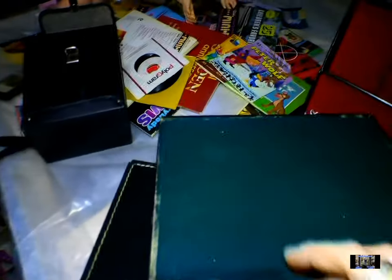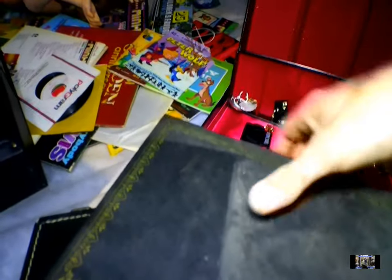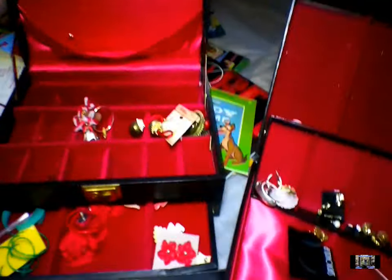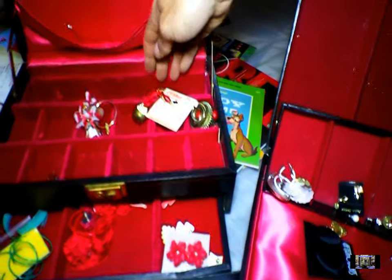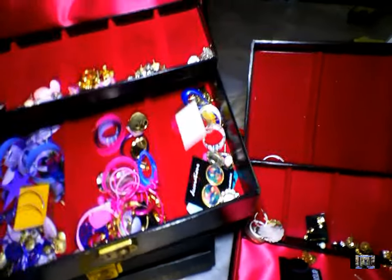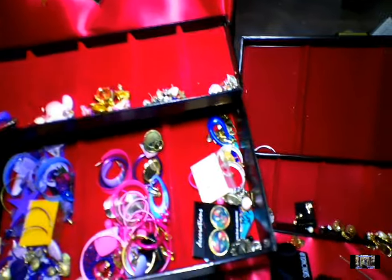I'll show you what's in this one. Oh, I thought I was going to be polite about it. Can't do it with one hand, people. Oh, there we go. So I'm holding two things with one hand here. Sorry for that. Little elephants. Tons of stuff. Collected. Loved.